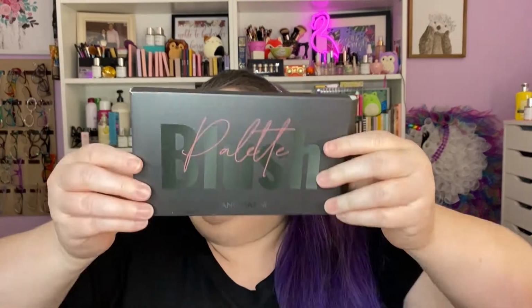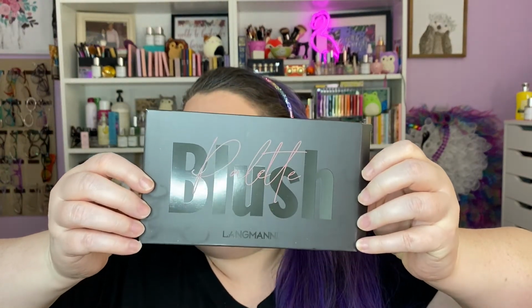Anyway, the next thing I got, I don't need any of this, but I really didn't need this, but I wanted it. It's a blush palette by Langmani. And this is what is unique about this blush palette.